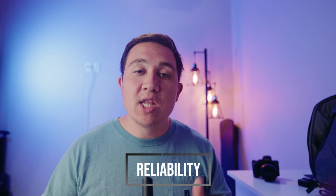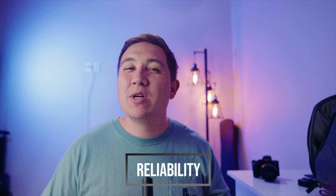So we have to talk about the reliability of this camera. This camera is built well. Now, if you talk to anybody that second shoots weddings with me, they will attest to the fact that I do not treat my cameras nicely. I don't baby them at all. On a scale of 1 to 10, 1 being the worst and 10 being the best, how well do I treat my camera gear? Like a -5 for sure.